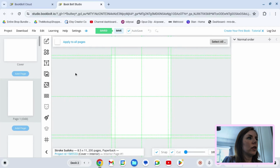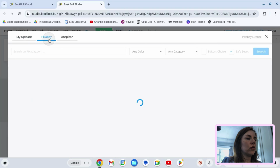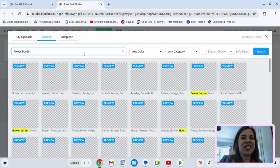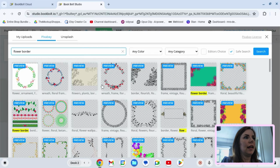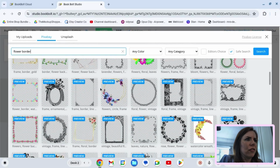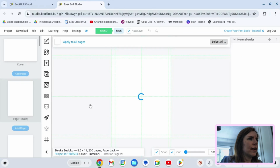So I'm going to try and make the cover a little bit nicer. So what I'm going to do firstly is just come over here into the file library. I'm going to go across to Pixabay, and I'm just going to have a look and see if I can find maybe a nice flowery border just to make it look a little bit nice. It doesn't have to be anything too fancy, but it does obviously need to be rectangular.